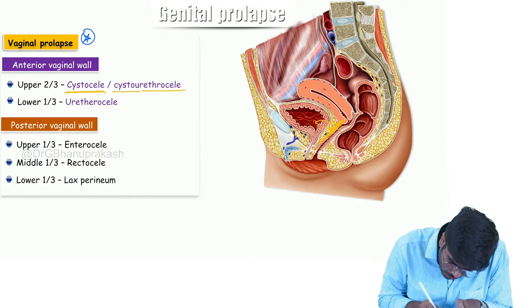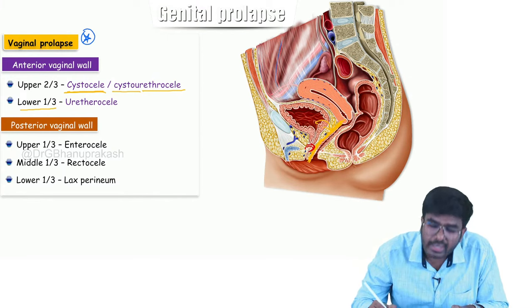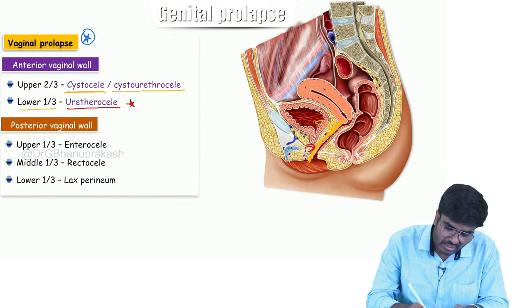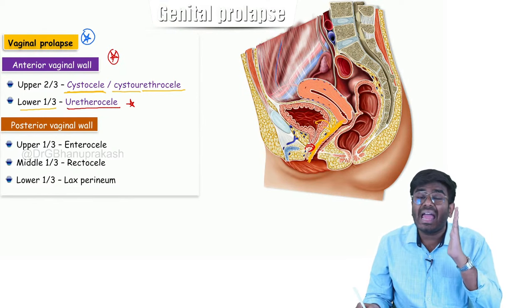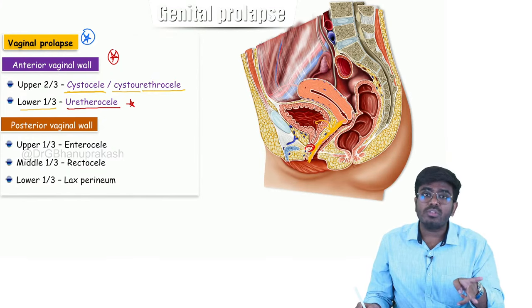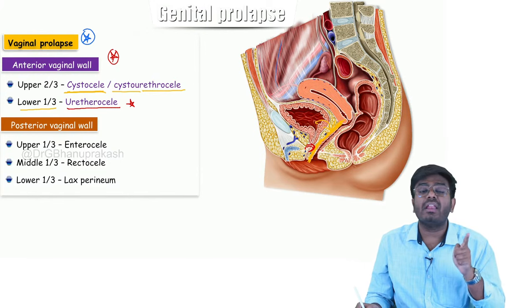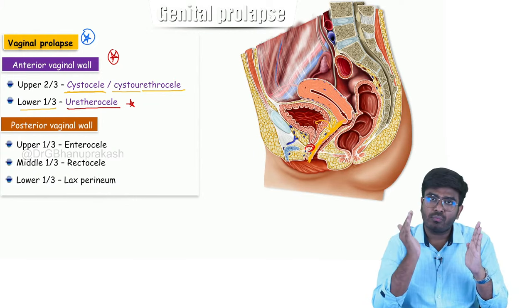And if there is any defect in the lower one third of the anterior vaginal wall, what will happen? Urethra is going to fall back, leading to urethrocele. So how many types of vaginal prolapse are possible with the anterior vaginal wall? Sir, cystocele or urethrocele. So cystocele and urethrocele are examples of anterior vaginal wall prolapse. Anterior vaginal wall is falling back.